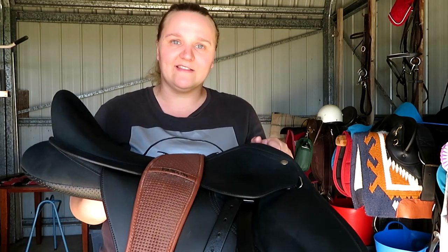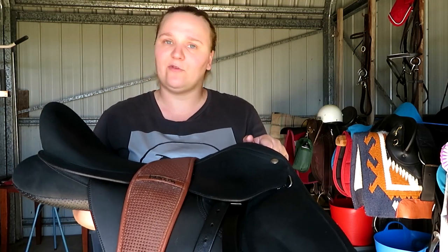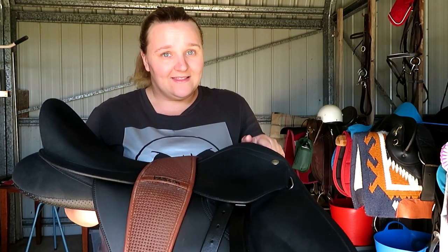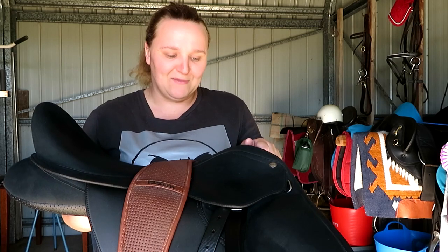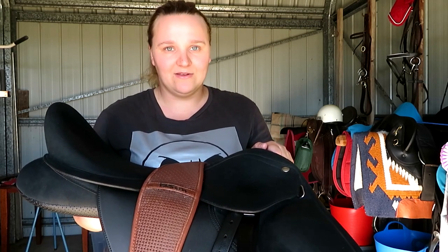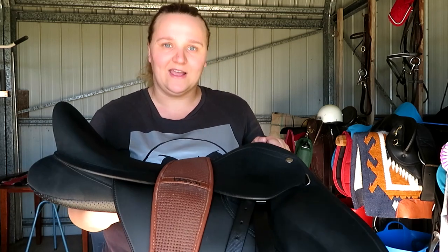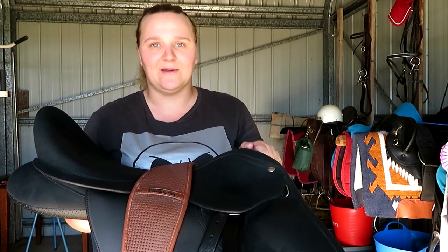I've had a lot of good memories in this saddle. Me and Ringo have completed so many competitions in this saddle, so I'm hoping it gives Wibbles the same good luck it has with Ringo. Hopefully we'll win all the ribbons and all that kind of stuff. I'm really excited to start up Pony Club with Wibbles.